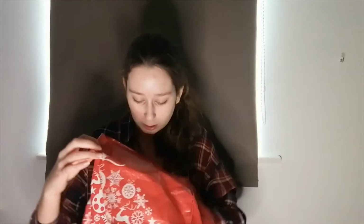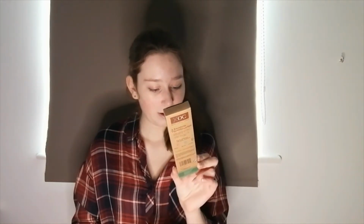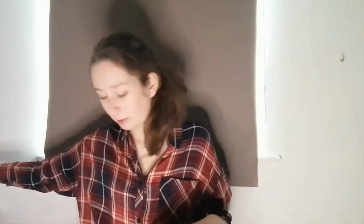Then, oh, that's really cute. I got bamboo toothbrushes. I haven't tried a bamboo toothbrush before. That's really cute because it's eco-friendly and it's handmade with 100% natural bamboo, and it has three brushes inside. So I'm going to try that later.